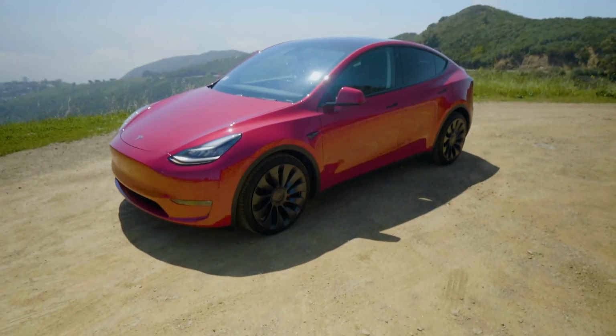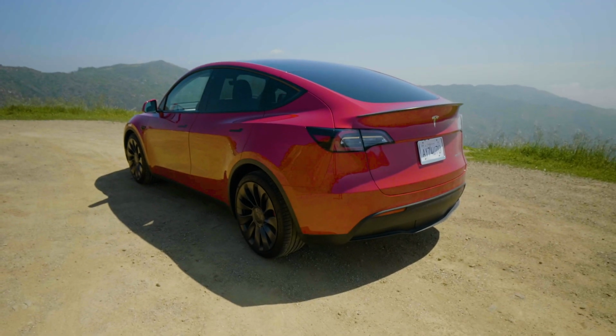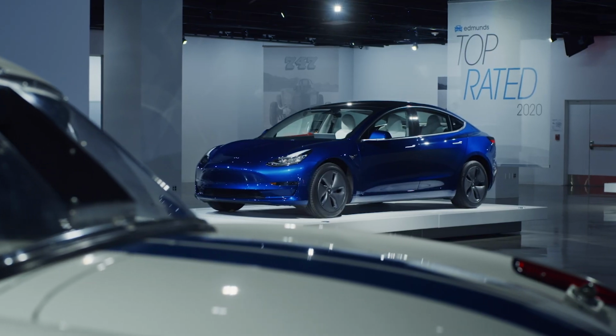The Tesla Model Y takes a formula that's basically served every major automaker out there: take your popular compact sedan and transform it into an SUV or crossover. Now, the Model Y shares most of its underpinnings with the Tesla Model 3, which is a good thing because we awarded that our top-rated best electric car for 2020.